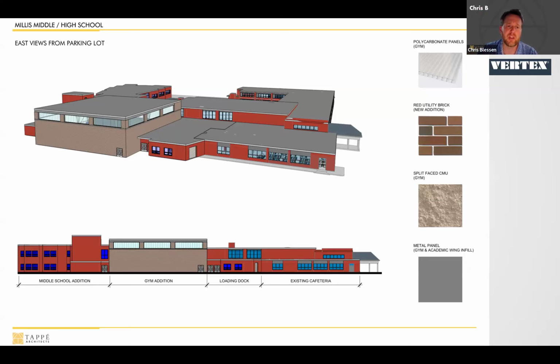And so the things you should be focused on are the size of the gym, the scale of the model, the scale of the massing, and the sort of basic roof lines.